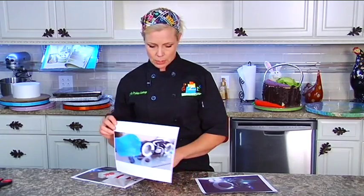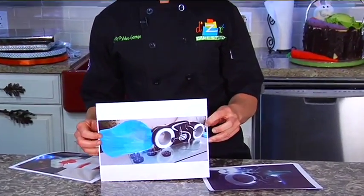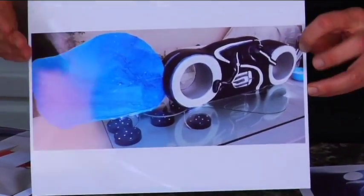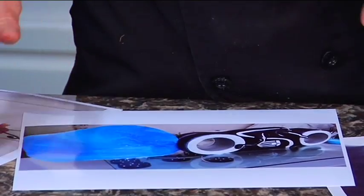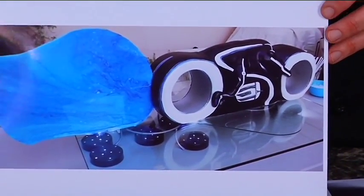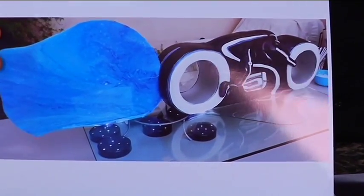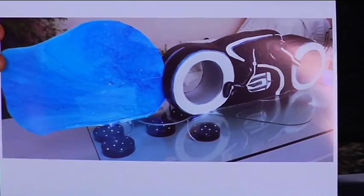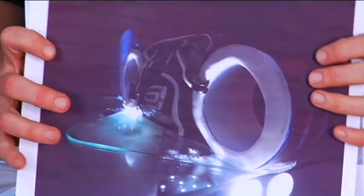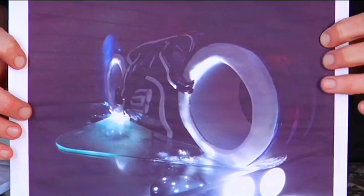Okay, so this is the newer Disney movie Tron Light Cycle in cake. It was only about that wide, and it had to stand up, and I thought, oh, this would be so cool to have it on glass, and then I'm gonna have it uplit, because it was a night party, and it could show lights. Okay, so there it is, night lit. Way cool. Super rad, right?